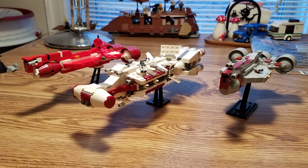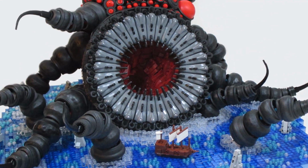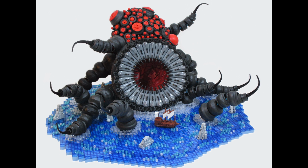Anyways, let's jump right into it. This is an astonishing build by Micah Beideman. It's called Tan-Thu, the Ancient Entity.